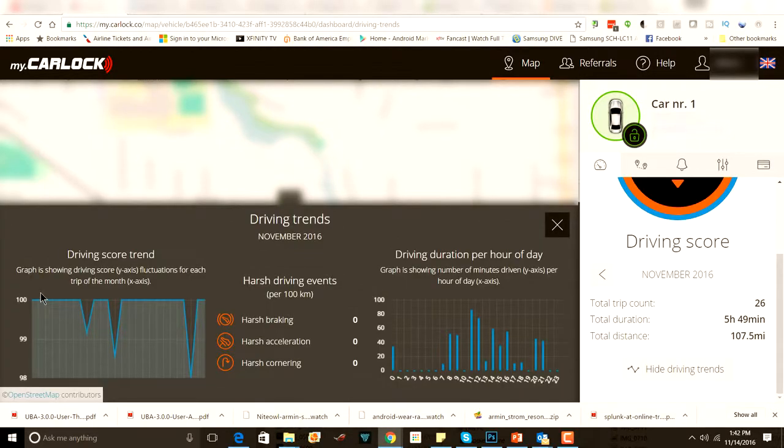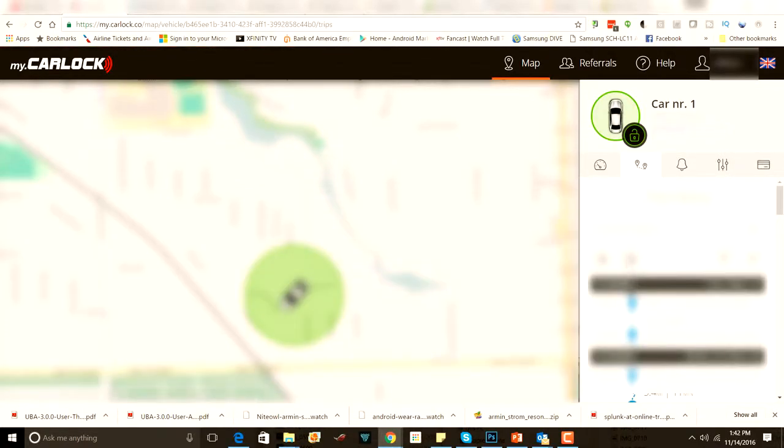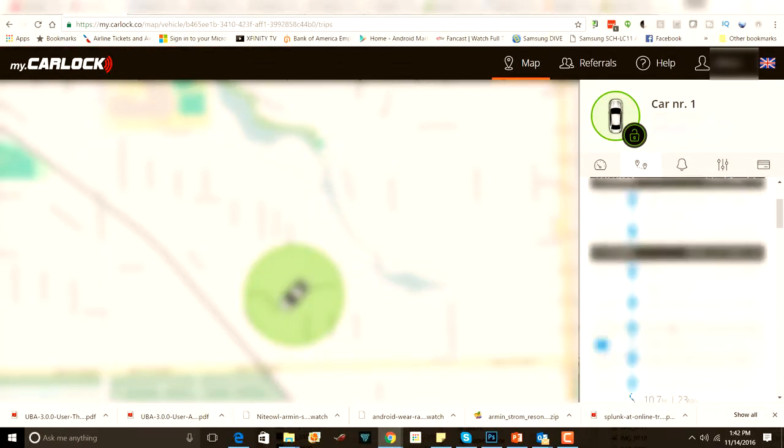Now at the very top here, you'll see you have maps, you have referrals, you'll see help, your identifier, your user ID and your name, and then the language setting that you're in. You'll have the vehicle itself with your name as well as your email address.